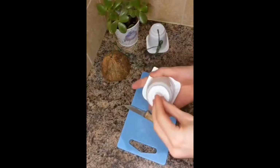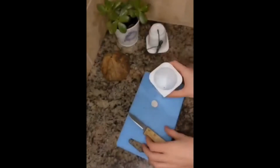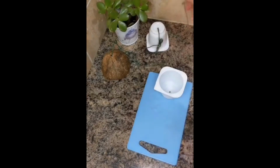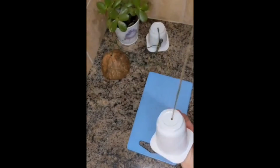Next we're going to make the feeder, so I've put a blob of blue tack on the bottom of the yoghurt pot and then I've poked a hole with the knife. Then you're going to want to get some string and tie a few knots in it. So you can either thread it so that the knot is on the inside like I'm doing.